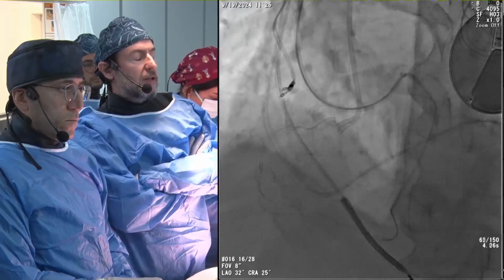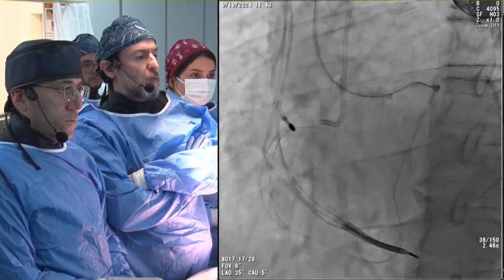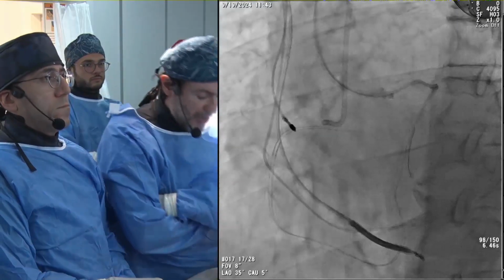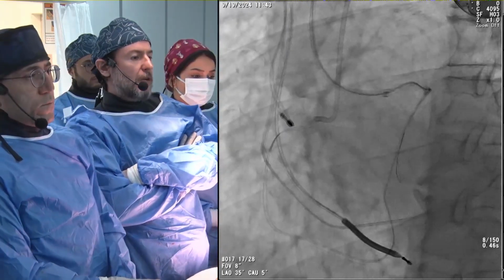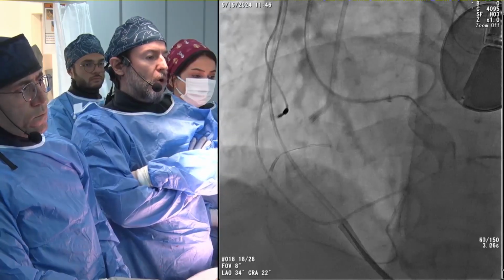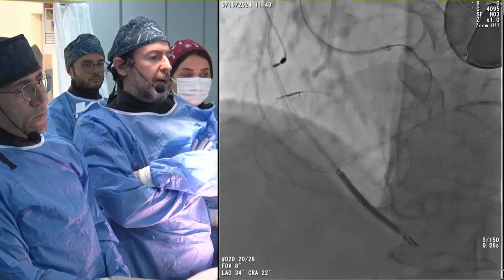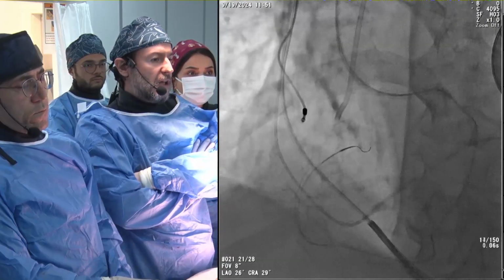So we did a knuckle with a 3 gram Pilot, like a Gladius EX, and then we first went with the Hornet, and then we carried our microcatheter into the lesion. After that, we did a knuckle.